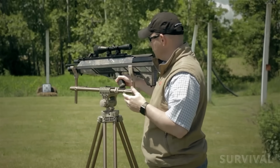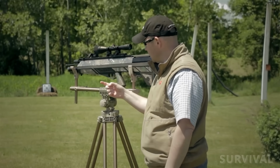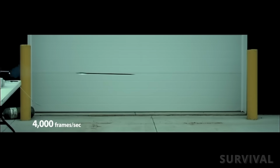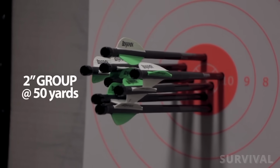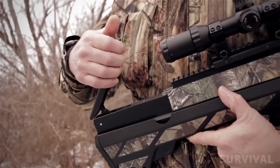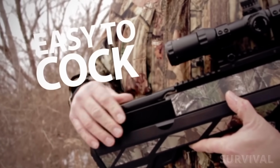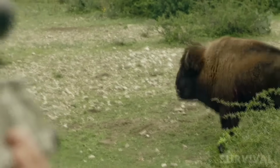The trigger is crisp, the whole machine is user-friendly. Squeeze the trigger like you would any other gun, and the arrow is released with unmatched accuracy. A 2-inch group is easily achievable at 50 meters for a competent shooter. Couple that with a 375-grain carbon arrow hitting at 160 foot-pounds of energy, and you have a recipe that's capable of dropping most big game ethically.